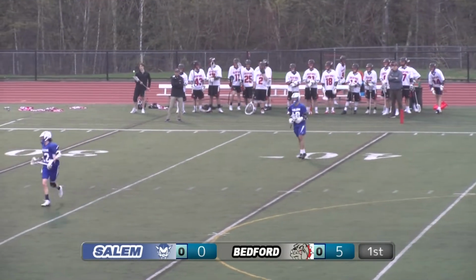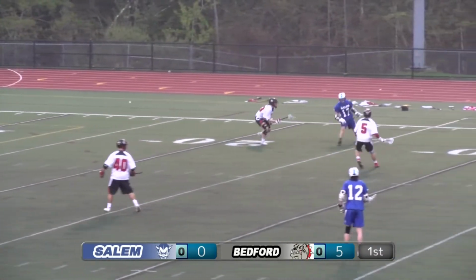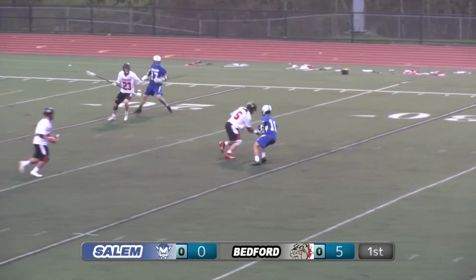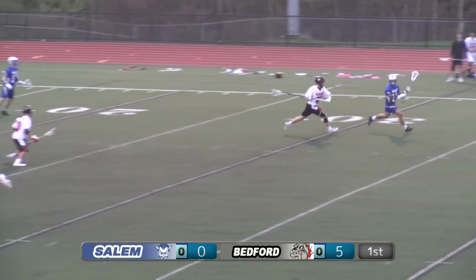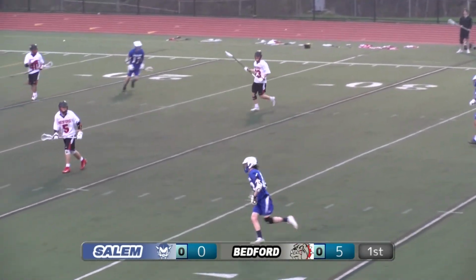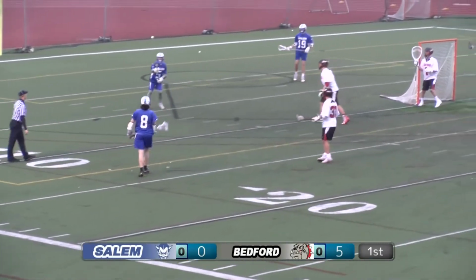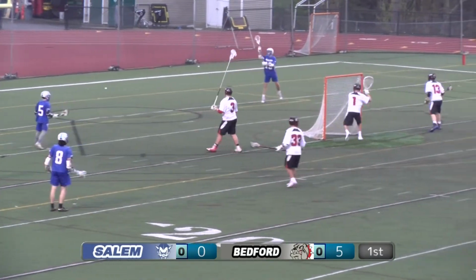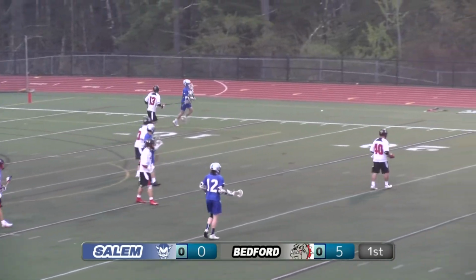They were trying to get them on the transition, and again, that's one of the things that Bedford will do to win this game here. It's all about transition game. You see Bedford here out pretty hard on their hands, but we're going to get a slash call. The referee thought Quinn Hutchins got a little out of control with his stick, and we're likely going to have a 1-minute slashing penalty. So Salem's going to see if they can take advantage of this delayed penalty situation.